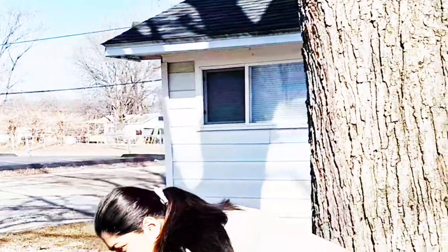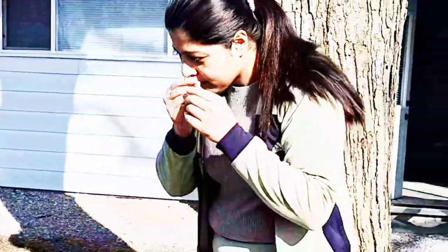You want to smell? I'll keep it in my pocket so that I smell good. So this is a maple tree. It smells like this in these days.